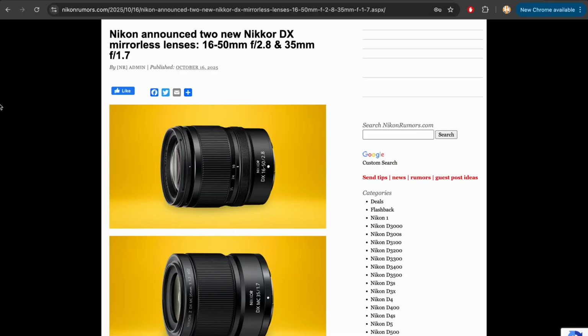Just that we don't know how long we will be waiting, because as you guys know, video is the biggest thing right now. So that is their main focus. So these are my own thoughts on these two new DX lenses from Nikon. From a strategic standpoint, very smart products, which won't be threatened by Chinese lenses anytime soon. And they don't have to be the best in terms of quality. They only have to be the best in terms of value, and that is really what matters for DX users.